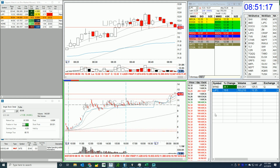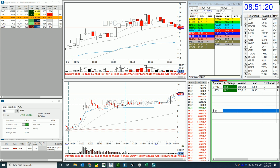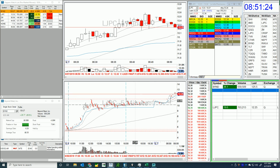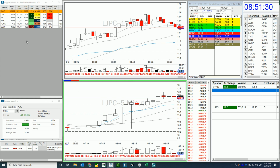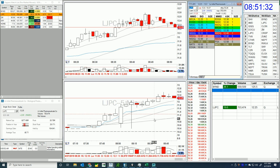Although it's not too low of a float, I'm going to put it down over in a riskier pile because it is a lower price stock. So I want to watch the number of shares I take on this stock if I do trade this one. It is nice, we do have shares for short as well. So we can play this one both ways depending on what type of action we get at the open.